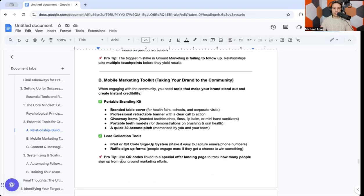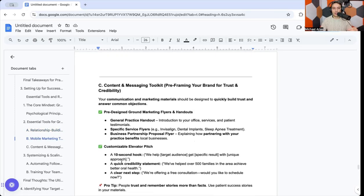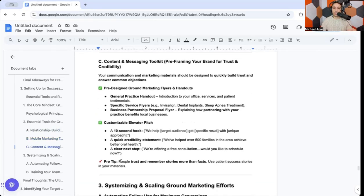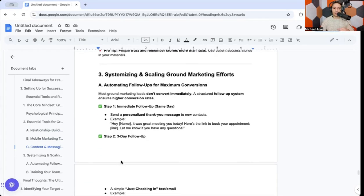So anyways, your Mobile Marketing Toolkit involves your portable branding kit and your lead collections tools. And then C, your Content and Messaging Toolkit, and that involves your pre-designed ground marketing flyers and handouts and your customizable elevator pitch. Now, 3 is systemizing and scaling ground marketing efforts.